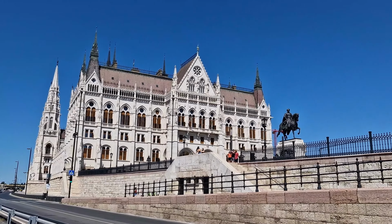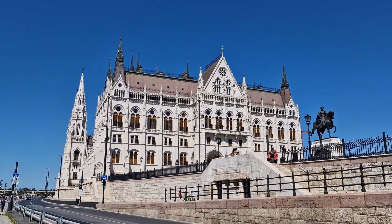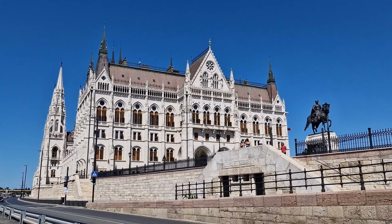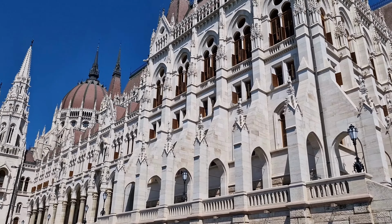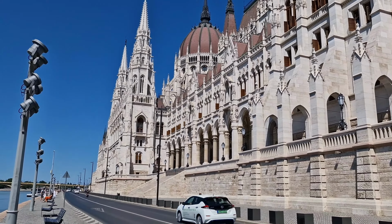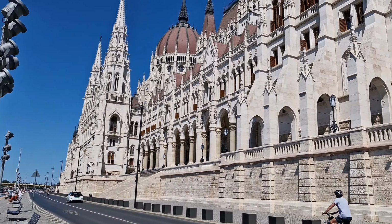We continued to walk another 400 meters ahead to see the Hungarian Parliament building. Standing majestically on the banks of the Danube River, the Hungarian Parliament building is one of the most iconic landmarks in Budapest and a symbol of Hungary's national identity.